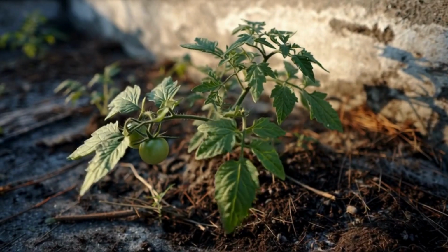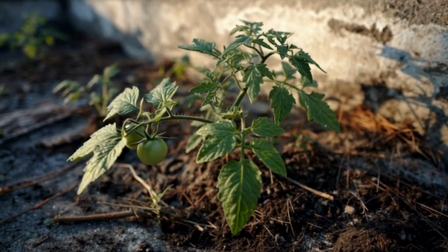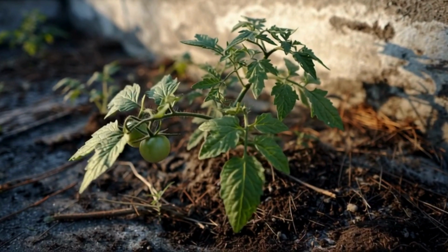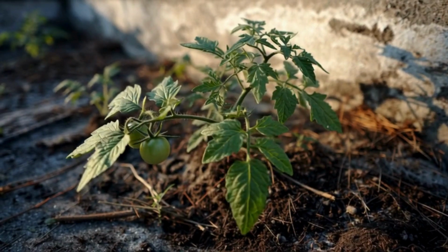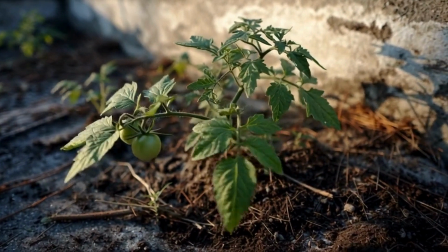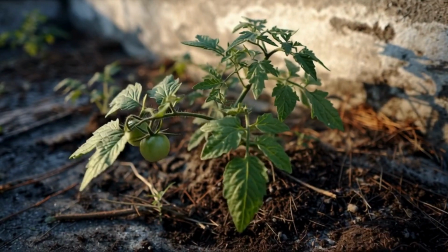Cause 3. Lack of sunlight. Tomato plants need at least 6 to 8 hours of sunlight daily. Without proper sunlight, growth slows down significantly. Solution: ensure your plants are placed in full sunlight.